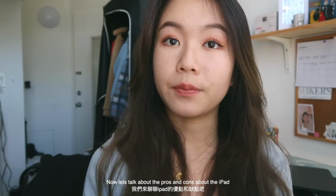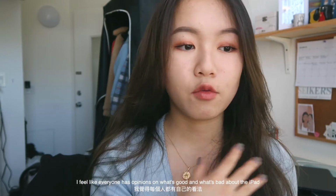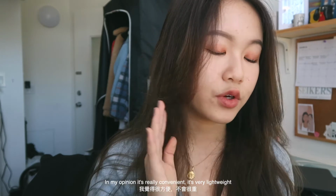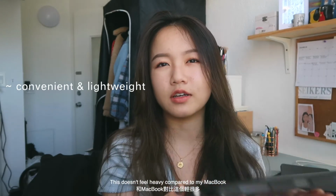Okay, and now let's talk about the pros and cons of the iPad. This is purely my opinion on the pros and cons. I feel like everyone has different opinions about what's good and what's bad about the iPad. So a pro about the iPad, in my opinion, is that it's very convenient. It's very lightweight. It doesn't feel heavy compared to the MacBook.